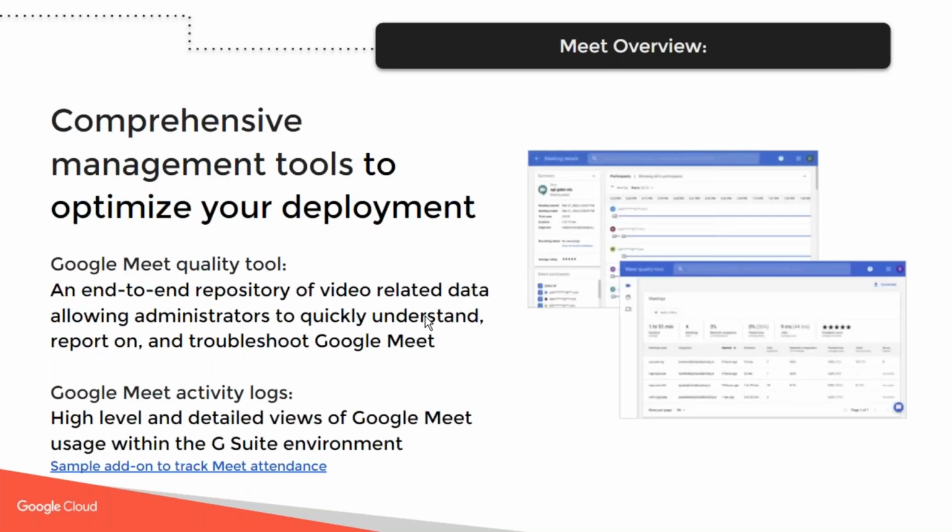And Google makes it easy for the IT admins. We don't want to leave them out by any means. They do this by empowering them with comprehensive management tools for Google Meet. So there's the Google Meet quality tool that allows your IT team to quickly identify, understand, and troubleshoot Google Meet. And with the Google Meet activity logs, you get a really high-level overview of your company's Google Meet usage, meeting attendance, and more.